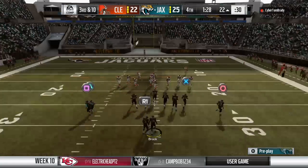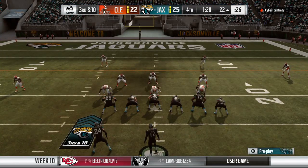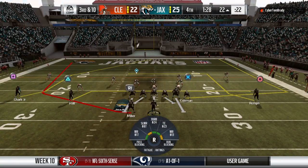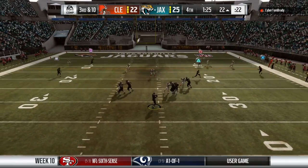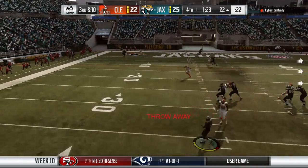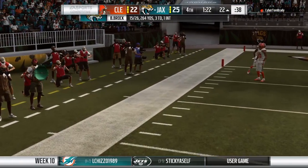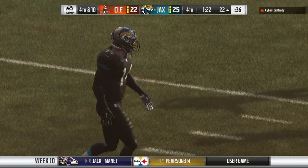This offense was on the move. Now 2 straight incompletions have them looking at 3rd and 10. Back to throw, Brock, and incomplete. He had nowhere to throw, so he just tossed it away. But that brings up 4th.